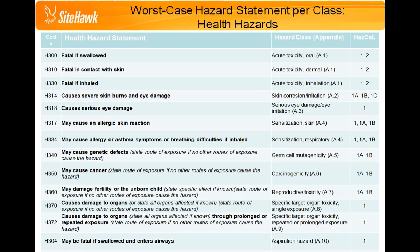So that's what those codes are, and you'll notice that since OSHA did not adopt the codes, the hazard statement at the bottom in blue is what OSHA added: the simple asphyxiant. So that's their phrase, and it does not have a code since it was added by OSHA.